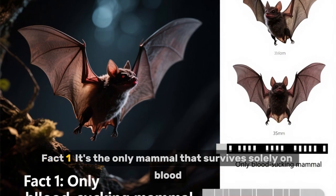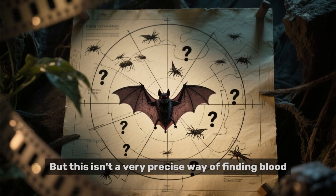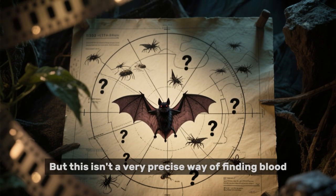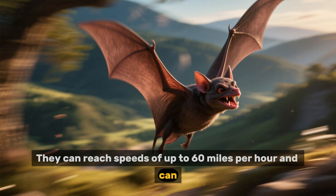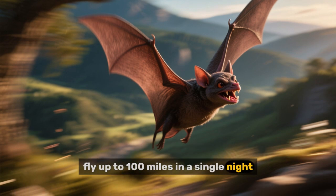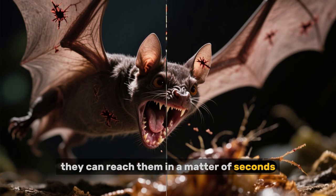Fact 1. It's the only mammal that survives solely on blood. But this isn't a very precise way of finding blood. They can reach speeds of up to 60 miles per hour and can fly up to 100 miles in a single night. So once they spot their prey, they can reach them in a matter of seconds.